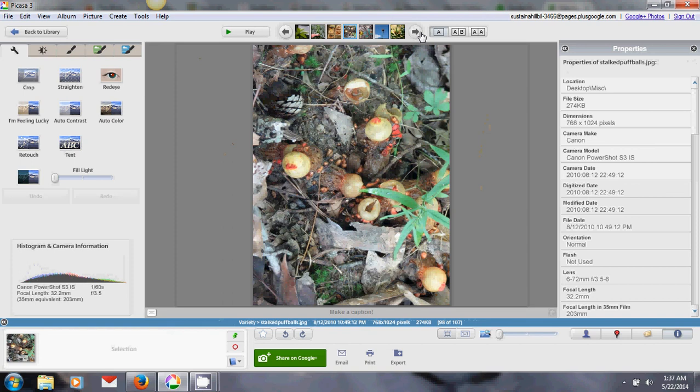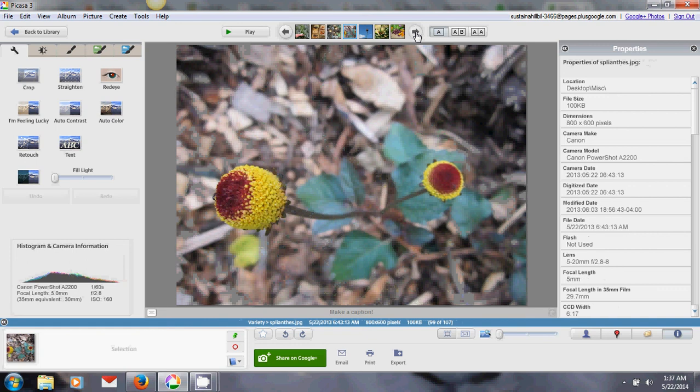This is stalked puffballs, which I doubt anyone would grow on purpose, but I included this because it's pretty weird looking, and this is another type of fungus. They kind of look like eyeballs. But if you want eyeballs in your garden, you can just grow Spilanthes, which is also called toothache plant, and you can crumble up a leaf and put it against a toothache, and it will have a numbing effect.